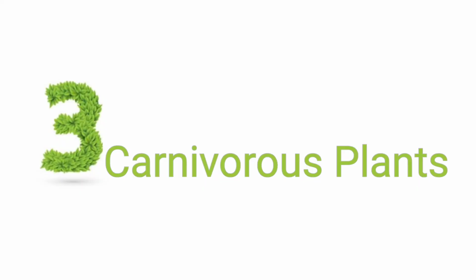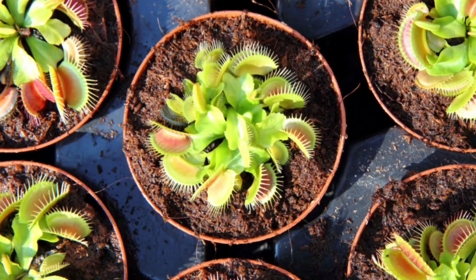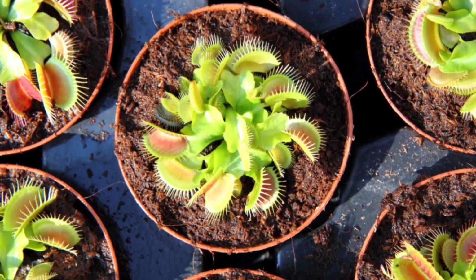Next is carnivorous plants. They're not really talked about too much. A lot of people think that they're very difficult plants, but they are great for people who like to overwater their plants.